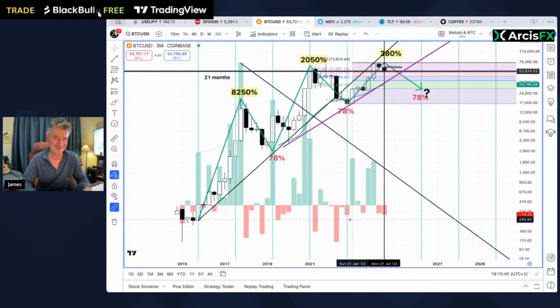The Bitcoin detractors can't deny this chart. 8,000% followed by another 2,000, followed by another 380. Just phenomenal, really. But yeah, so these green bars are the big rallies.